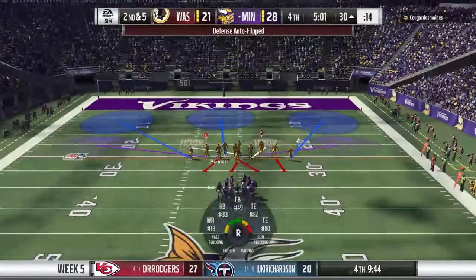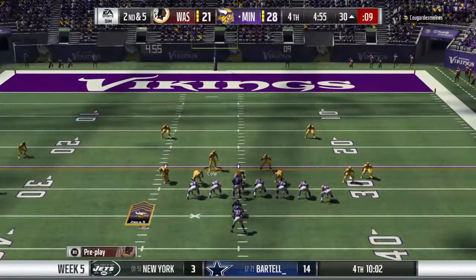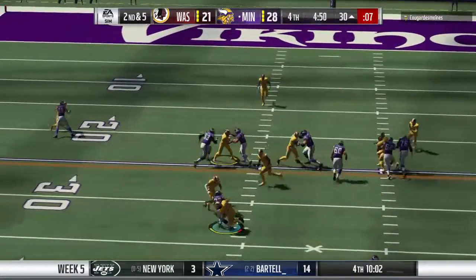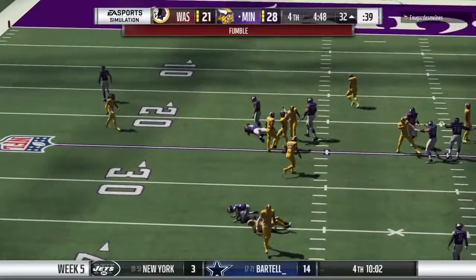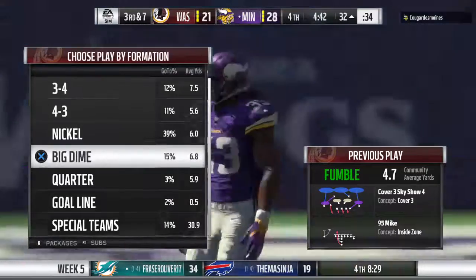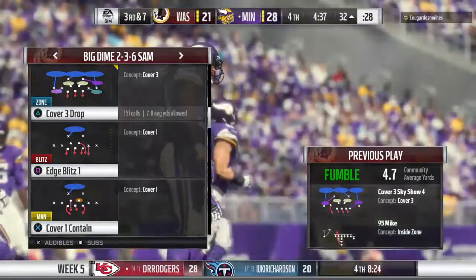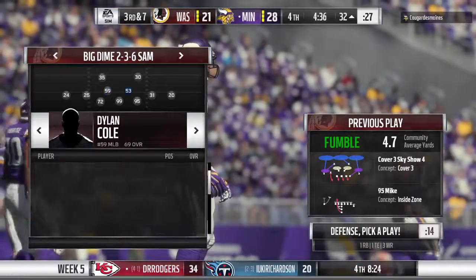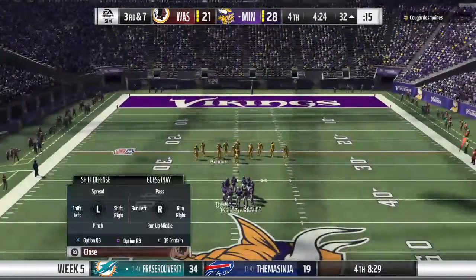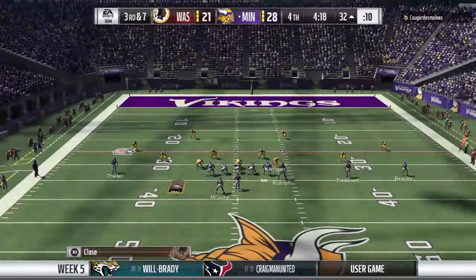And after the play on the ground, that brings up 2nd down here. A give. This is Cook. Oh, no, he lost the football. The Vikings on third down. They've been really good, converting 7 of their 10 tries. This is 3rd and 7.